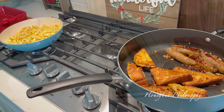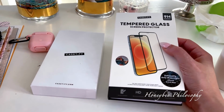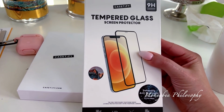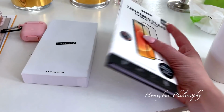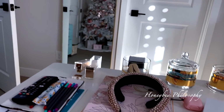It smells amazing. So I feel like my new iPhone is super protected now because I just changed to the Casetify case. And they also sent over this tempered glass screen protector, which has anti-blue light, which I've never had. That's really awesome. Plus, there's a protector on the actual lenses of my camera. Let me actually show you.